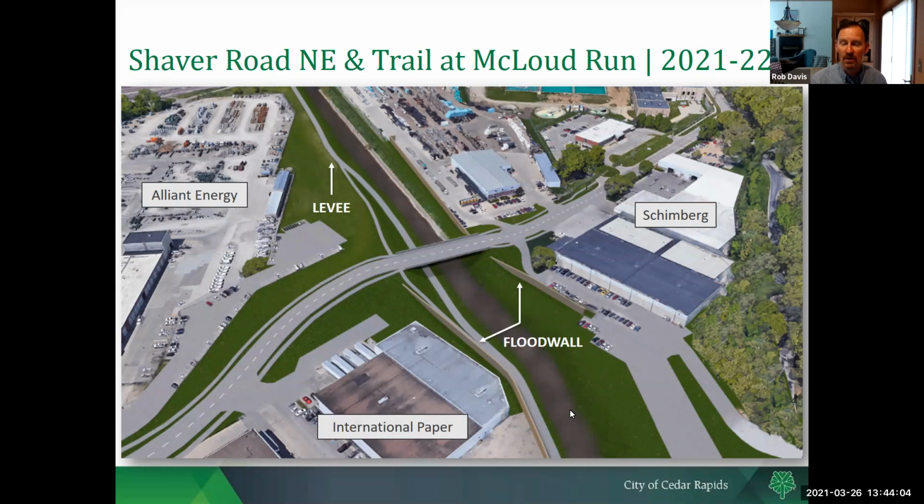This is Shaver Road Northeast at McLoud Run. This is International Paper here, Alliant Energy, the Schimberg, our water treatment plant is right here. And this is McLoud Run. The thing about this is it's a truck route, and the Cedar River backs up into McLoud Run to 380 and inundates this area. And so we want to make sure that we can get across our flooded areas and occupy these areas as the river floods.